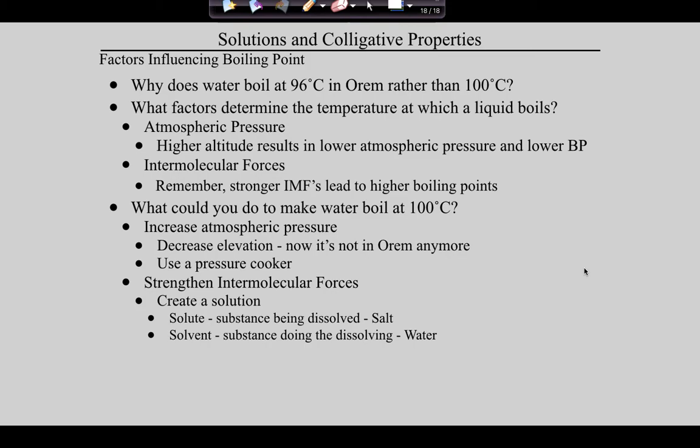So when we add salt, that makes a solution. When we make a solution, the intermolecular forces get stronger. They're harder to break. The boiling point goes up. But why? To understand why, we're going to talk about how solutions form. Once you understand how solutions form, you'll be able to bring all these ideas together. We're going to talk also then about how this affects freezing, and then we're going to call it a day.